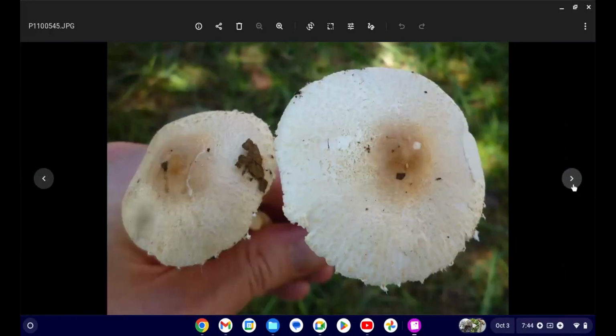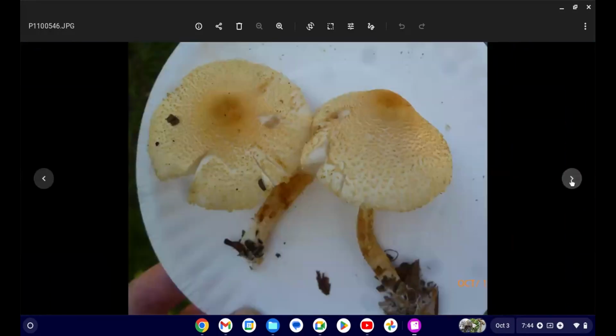Leucoagaricus, whatever. There are probably species that I should know about. I think there's one called Cystipes or something along those lines, but I'm not sure if that's what it is. Anyway, I see this collection. The colors are pretty much accurate. It's sort of brown. And now the second mushroom.